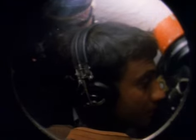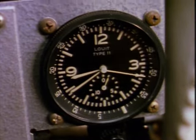He will cruise a few minutes at this level. He has been down an hour, 1/3 of his planned time.